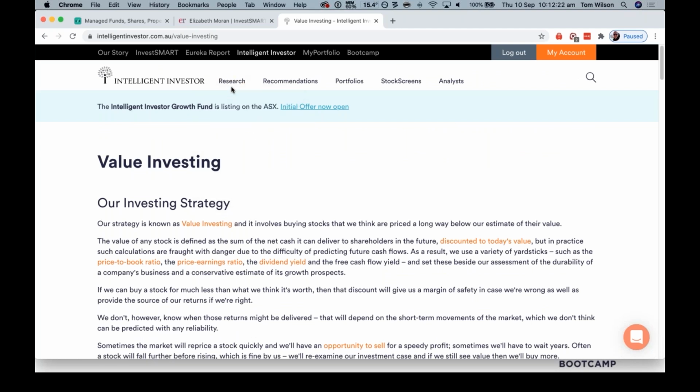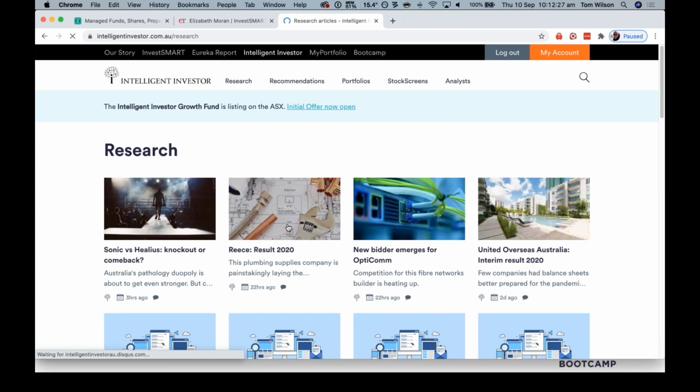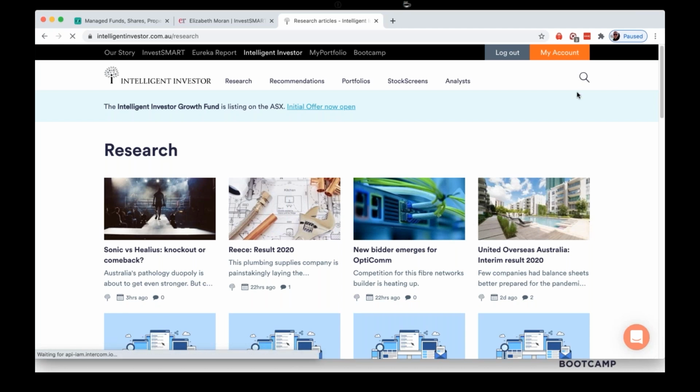The research alone is something that you could just read for hours, just getting caught up in that. I particularly like it myself. I find it quite interesting seeing someone's opinion on whether a company is a buy or not a buy, or whether just to hold on to it. So you can get caught up in that as well.